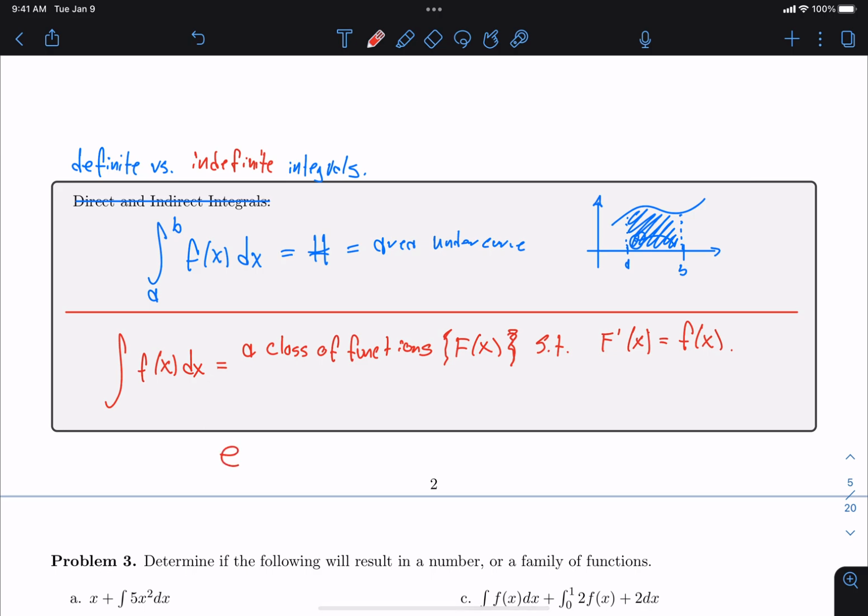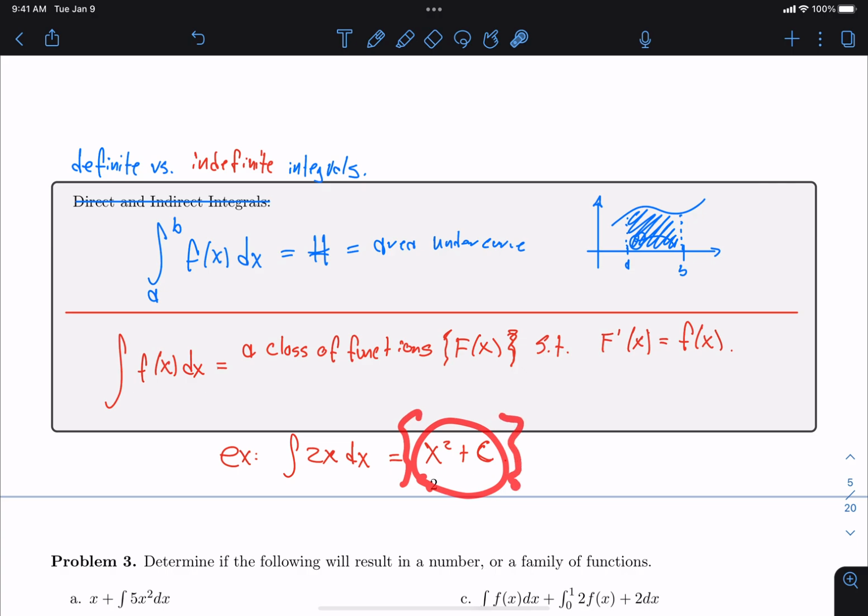So for example, the integral of 2x dx, if I don't put numbers here, then I'm talking about the indefinite integral. This is the collection of functions of the form x squared plus c, where c is any constant. So when I write this, I'm referring to an object which is like a bucket which contains x squared. It also contains x squared plus 1. It also contains x squared minus a billion. All of those functions are in this collection of functions. That's what I mean when I say a class of functions: a collection or a set of functions.